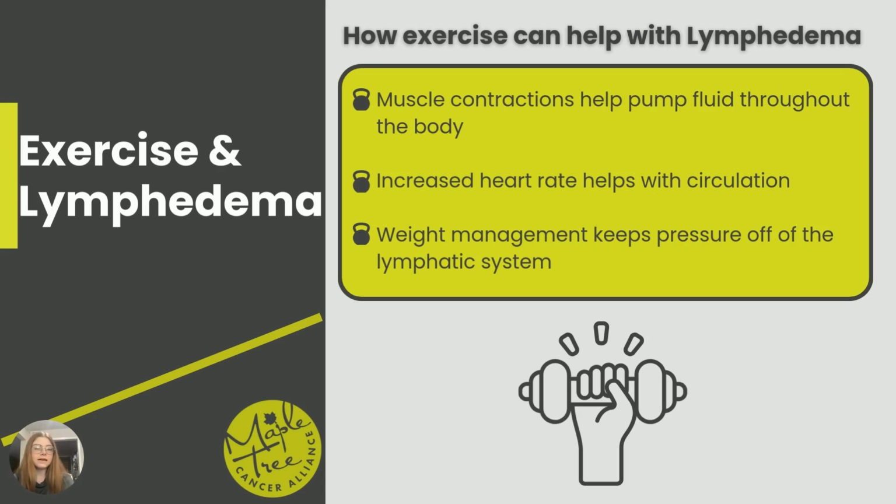How can exercise help with lymphedema? Muscle contractions can help pump fluid throughout the body. An increase in heart rate helps with circulation, and weight management helps keep pressure off of the lymphatic system. Exercise routines should include a combination of active, repetitive, non-resistant motion movements.